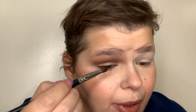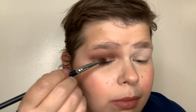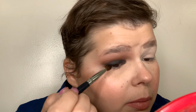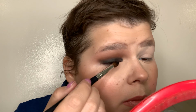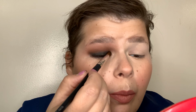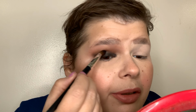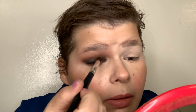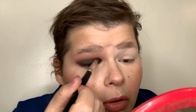I'm going to put black eyeshadow all over my lid. I'm using this pointed brush again. This black is very, very pigmented. I'm really just doing baby steps. So I do want the black to blend into the brown. I'm starting to do that a little bit, but I don't want the black to go up too far. So I'm just being very controlled in how far up I go.